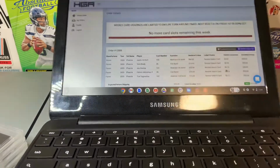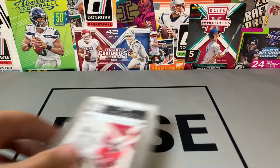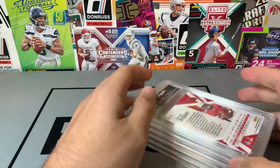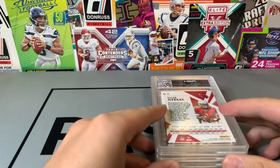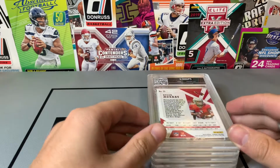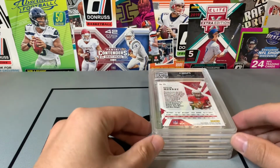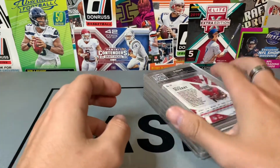So yeah, that's obviously frustrating whenever you pay for something. PSA and BGS and all those others are trying to do stuff as far as their turnaround times, but I know right now SGC is just absolutely killing it, and they don't even have a cap. So more power to SGC. They're killing it. But I'll just go through this real quick.